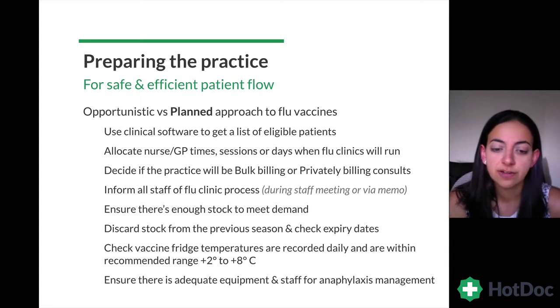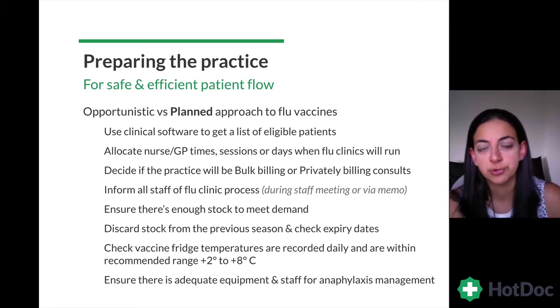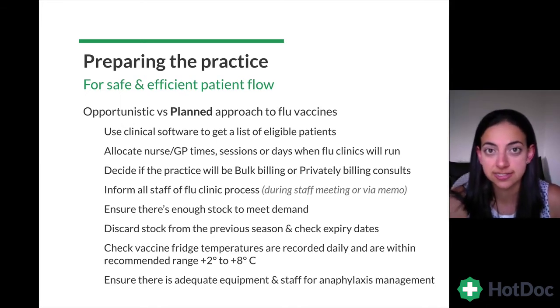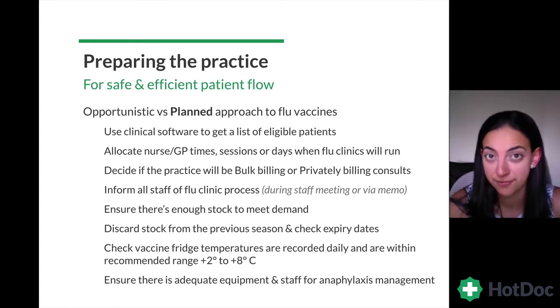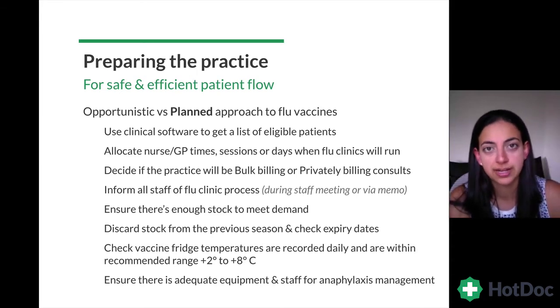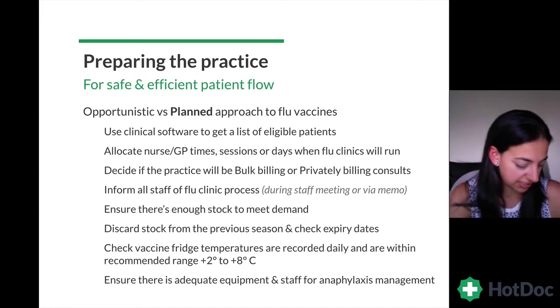The other thing is to make sure that you have enough stock to meet the demands of your practice. If you know that you're going to get inundated with demand and you only have a limited amount of stock, it can be a good idea not to over-order stock, because if we were to have any kind of cold chain breach, then that's a big financial loss, and the cost of vaccines is considerable, including government vaccines. Just because we're not paying for it doesn't mean that they don't cost anything. All right, so make sure that we have enough stock to meet demand, but not too much that we're going to be left over with far too much excess stock at the end of the immunization season.